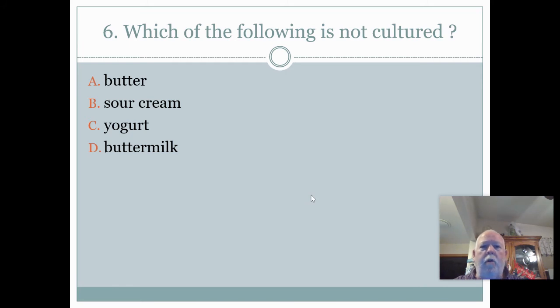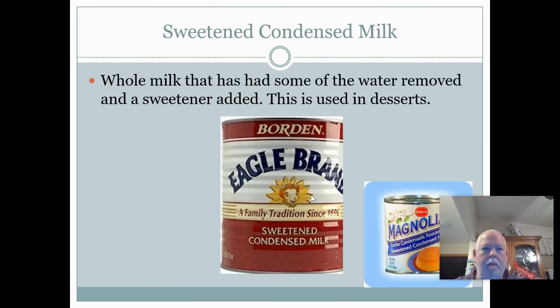Question number 6. Which of the following is not cultured? A, butter. B, sour cream. C, yogurt. Or D, buttermilk. We talked about this in class this year.